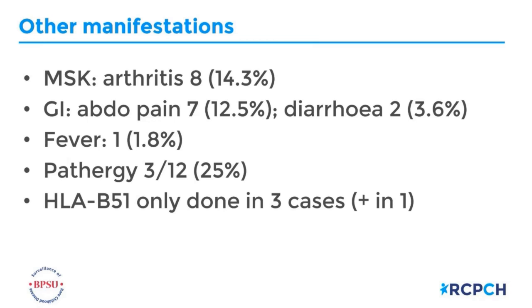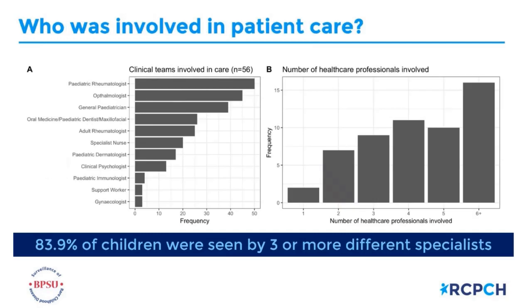It's difficult to draw any conclusions from pathergy or HLA-B51 because it wasn't done that commonly. Of the children that did have a pathergy test done, which was only 12, 25% were positive, and HLA-B51 was only done in 3 cases and was positive in 1.